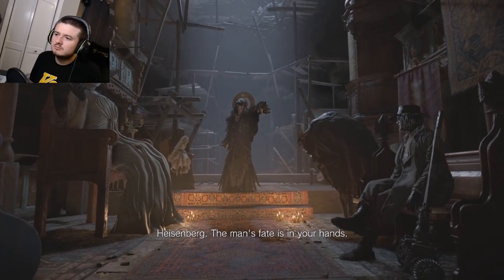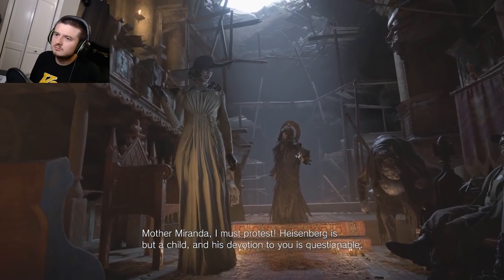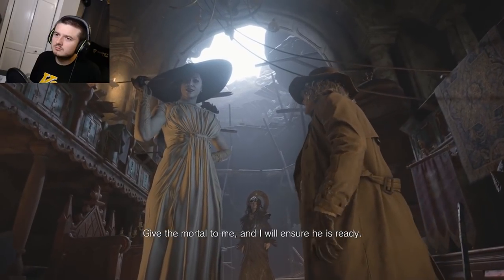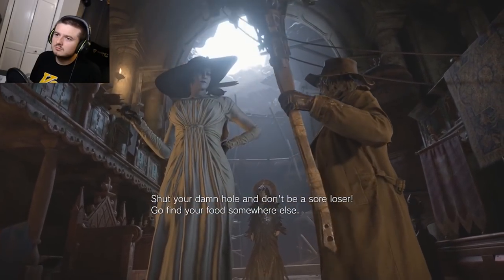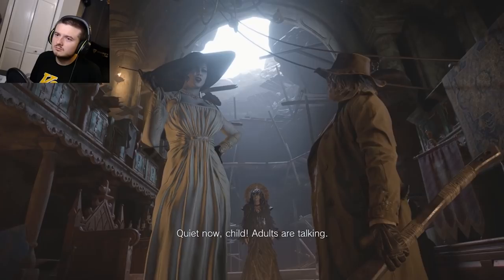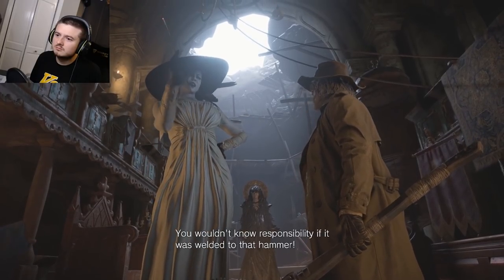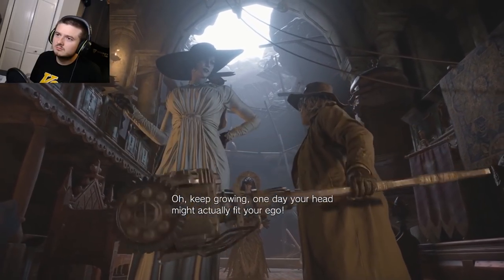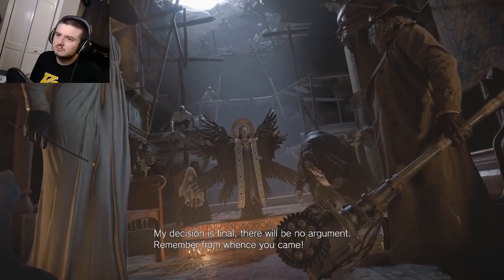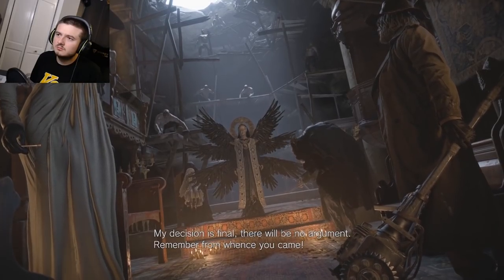Heisenberg, the man's fate is in your hands. Mother Miranda, I must protest. Heisenberg is but a child, and his devotion to you is questionable. Give the mortal to me, and I will ensure he is ready. Shut your damn mouth! And don't be a sore loser! Go find her food somewhere else. Quiet now, child. Adults are talking. I'm the child? You're the one who's arguing with Miranda's decision. You wouldn't know responsibility if it was welded to you. One day your head might actually fit your ego. Don't I get a say in this? Silence! My decision is final. There will be no more fighting. Remember from whence you came.